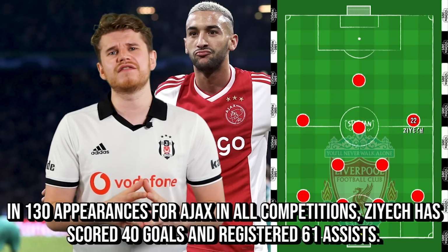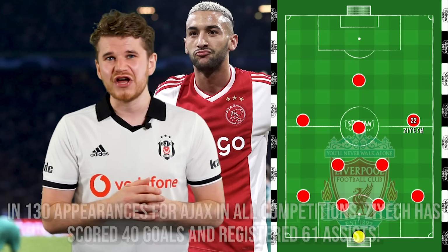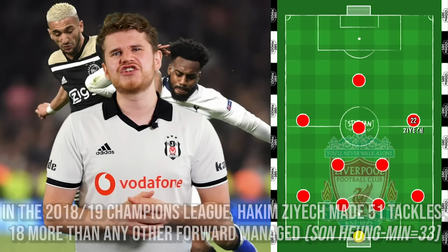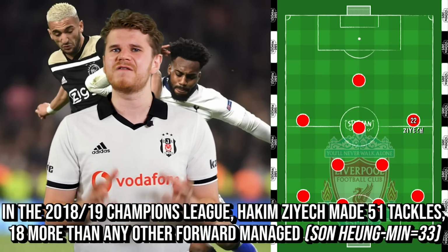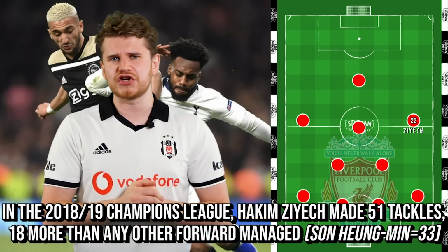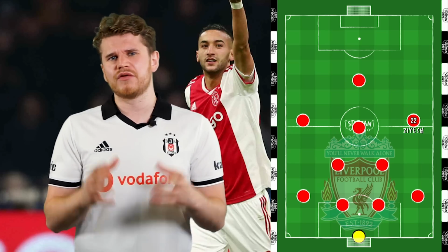In 130 appearances for Ajax, Ziyech has been directly involved in 101 goals. But these attacking numbers don't come at the cost of defensive work rate. In the Champions League last season, Ziyech made 51 tackles, 18 more than any other forward in the competition. Arguably a late bloomer, Hakim Ziyech has made the most of his time on the big stage.